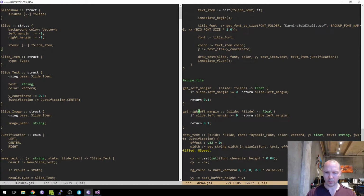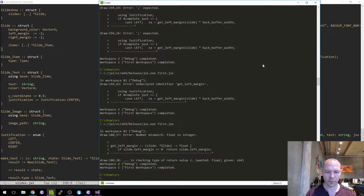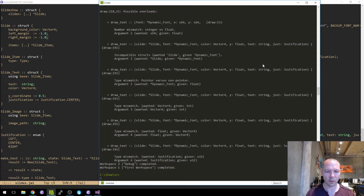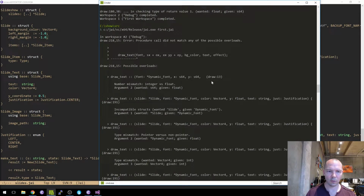Fine. I could just make the default 0.1. I wonder if I'm going to do something about auto-adjusting with respect to aspect ratio. But then maybe in the file, you should be able to say that something is proportional aspect ratio. I don't know. We'll figure that out. Layout issues will come later. Float versus integer. Oh boy, draw text. Didn't match. Oh, I'm calling it.